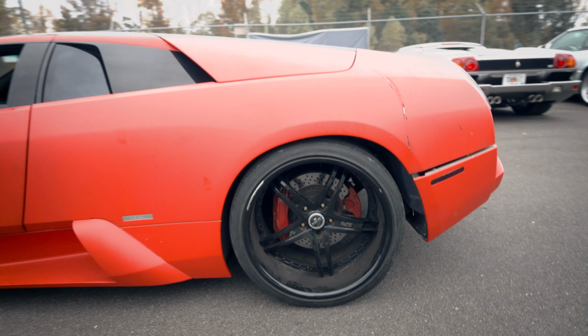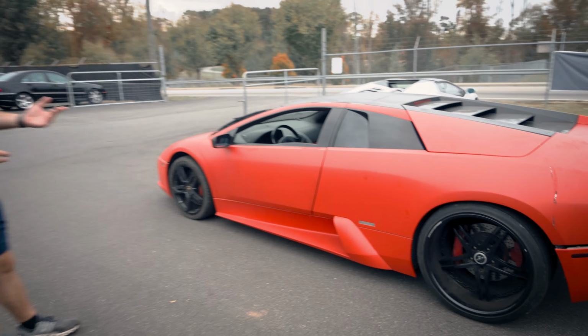But we've got some old footage for you guys from the work we've done on this car. The engine's been out, we've done all kinds of stuff. It's just pretty much anything that needed touch after being stagnant for so long. But we're gonna stick in some old footage and then we're gonna go for a drive.